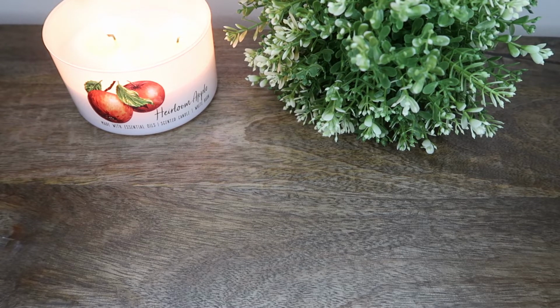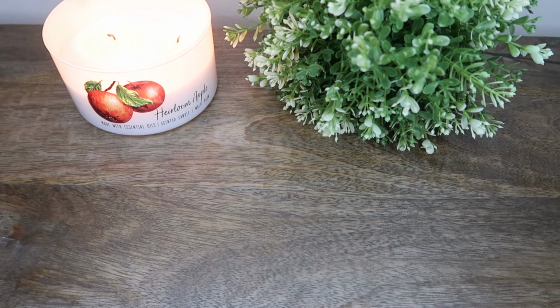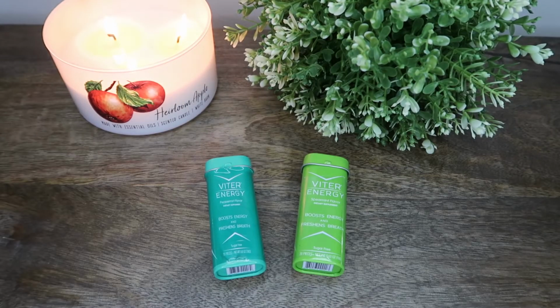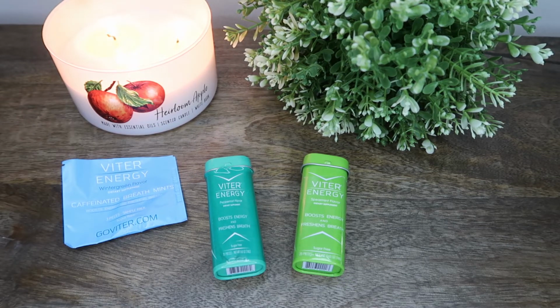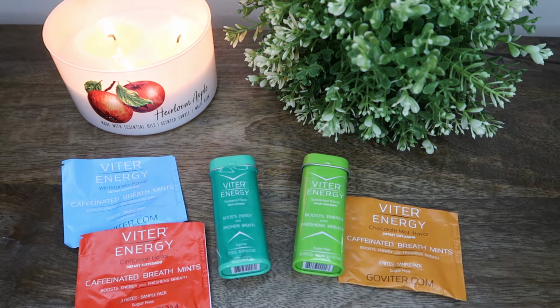So today I will be doing a product review. Viter Energy was kind enough to send me a few samples of their mints. So it did arrive a few days ago. In the package I received a full size of their peppermint and their spearmint flavor, and then they also sent me samples of the wintergreen, cinnamon, and the chocolate mint to try as well.